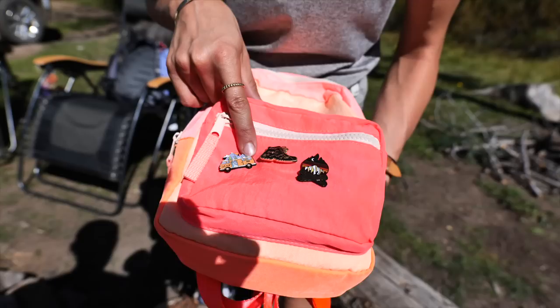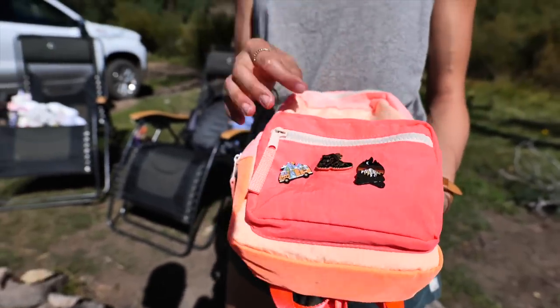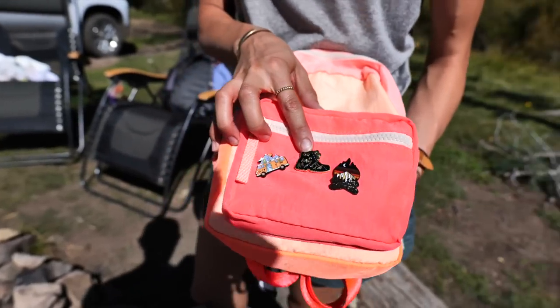So this is the first one that she got. This is her road trip badge that she got right out of the gate. Traveling, yep. 12 hours. She did good. She did great, honestly.